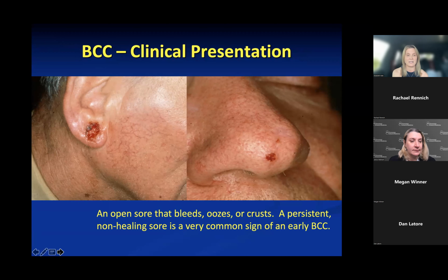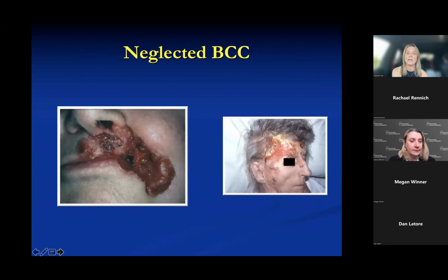This next slide is quite graphic, but just to show, we don't see cases like this in New York City so much anymore, but some of my colleagues in certain states where there's only one Mohs surgeon per state, sometimes patients let them grow this big, and this is what can happen if basal cells are neglected and not treated early.